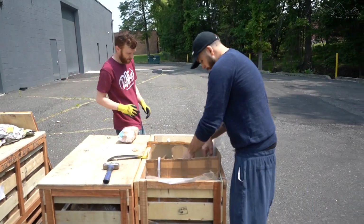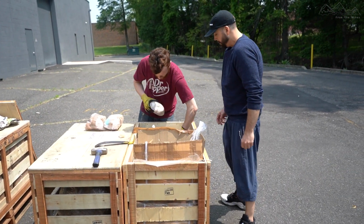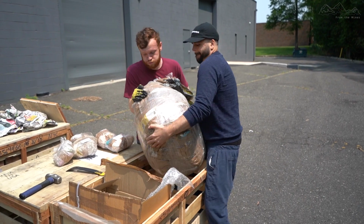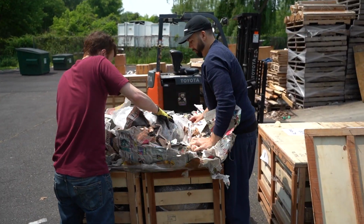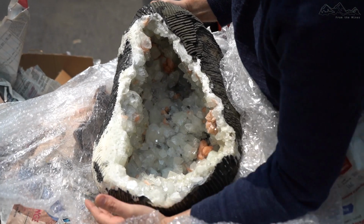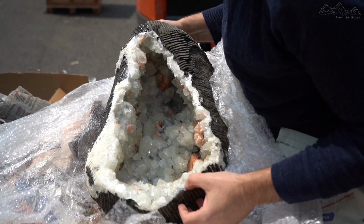And we're pretty much working through it right now, unpacking all of it. Let's see if we can get this big guy out together. How heavy is it? Pull it out slowly. All right, here she is. So we have a pointed apophyllite. There's also stilbite inside of here. There's also chalcedony.